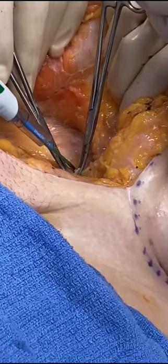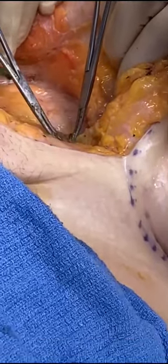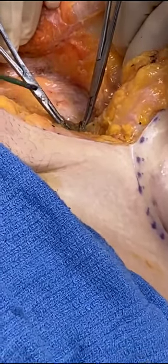And then now we're gonna burn it, and no bleeding. You see that? Incredible. Not a drop of blood, huh? It's just very nice, huh? Amazing. Thank you.